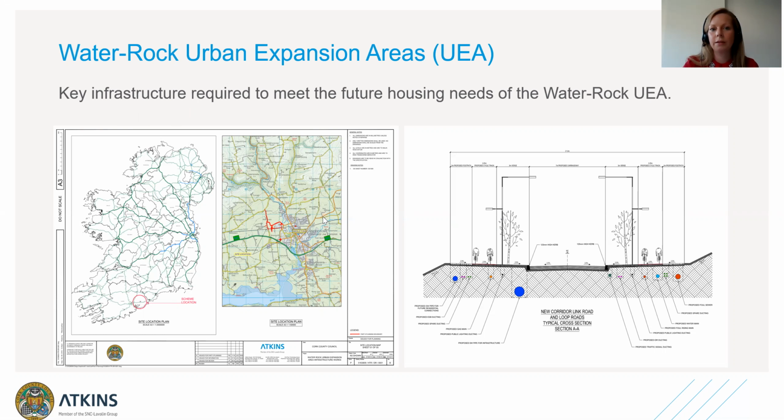As many at the conference today are more than aware, this area of East Cork is underlain by Karst geology. That was one of the initial constraints of the project, which would have informed the preliminary design. We had two surface water courses within the vicinity, Water-Rock stream and the Onacurra River as well. At the very outset of the preliminary design stage, to feed into the flood risk assessment, we needed a clear understanding of the surface water, groundwater interactions in the vicinity, particularly in the context of the Karst baseline setting.